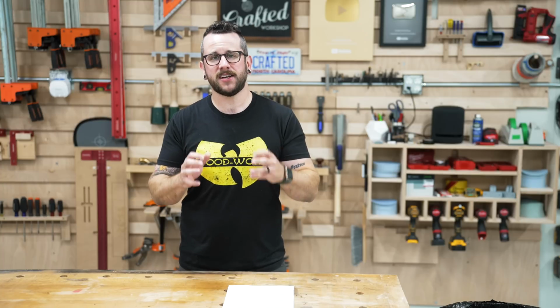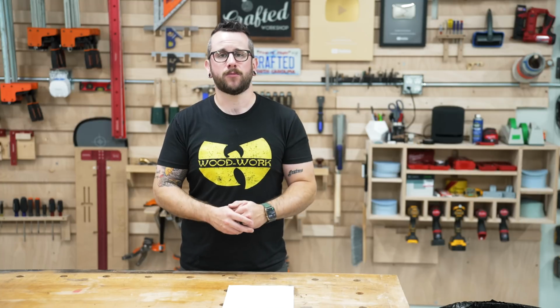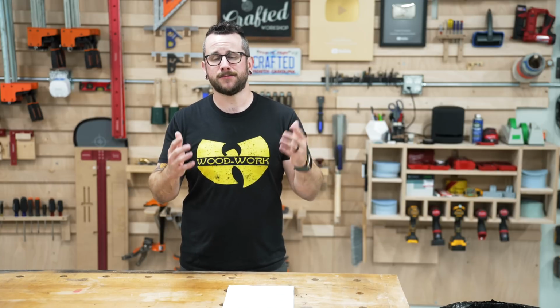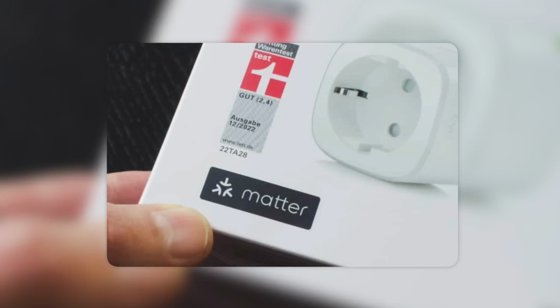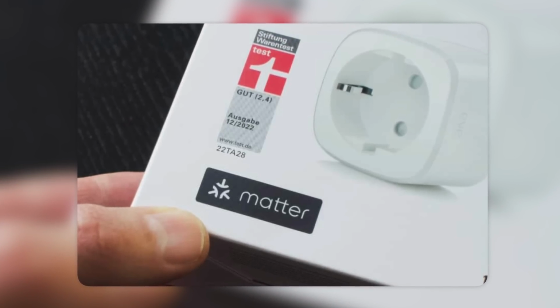Thankfully, that decision has become a lot less critical because of the introduction of this new smart home protocol called Matter. And Matter is essentially a language that allows these smart home devices to talk to each other and talk to different smart home ecosystems. So when buying smart home products moving forward, I would definitely look for that Matter certified sticker so that you know you'll have the most flexibility with your system.